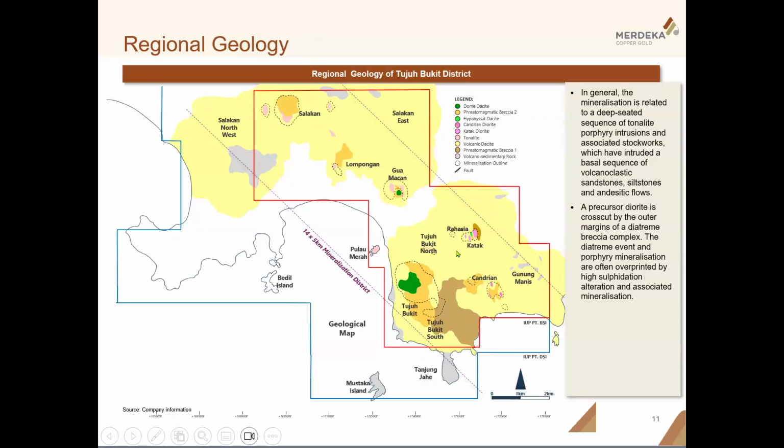So dominantly, most of the host rocks are sitting in a volcanoclastic sedimentary situation with some andesites. That's this dominant yellow stuff and some of these grey bits. And the porphyries have intruded along this northwest corridor. It's about 14 by 5 kilometres, and it's pretty prospective ground.